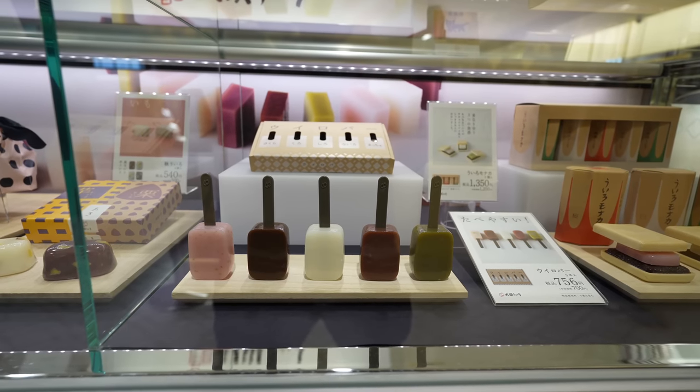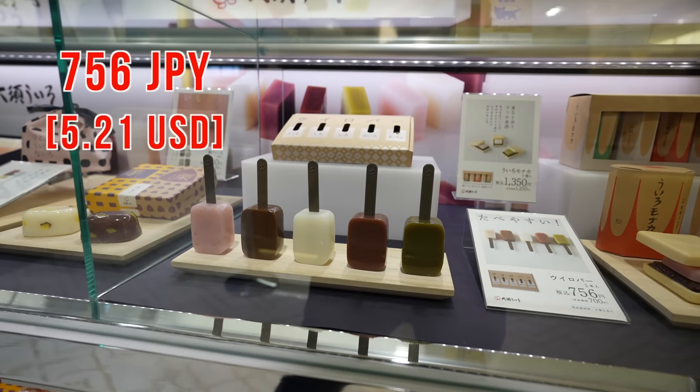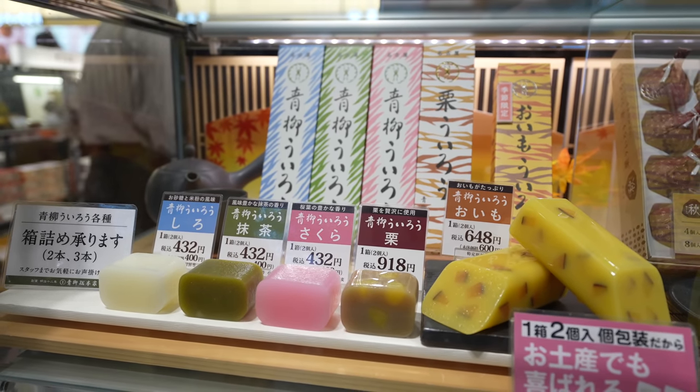Oh, look at this uiro bar. Price is 756 Japanese yen. My first time to see that. It's perfect with green tea. They have so many different kinds of taste.